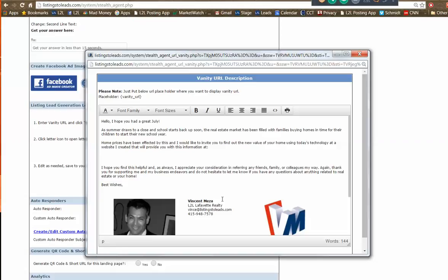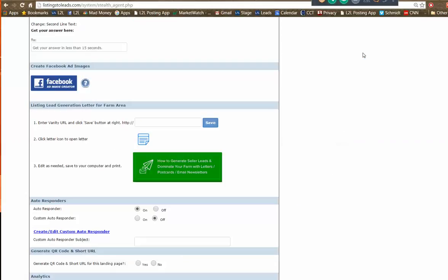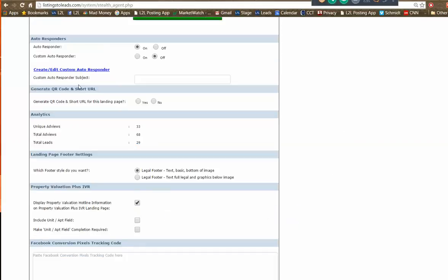So this letter is pre-written. You can obviously edit it, change the language however you want. Make sure that you have a URL pointing to that, and send that letter to your farm market like you would any other print campaign. It's a long, long story there.